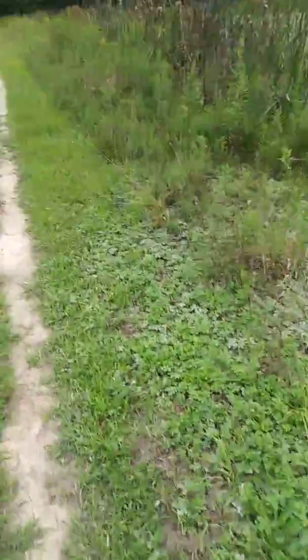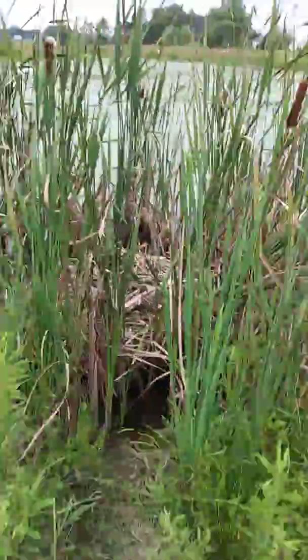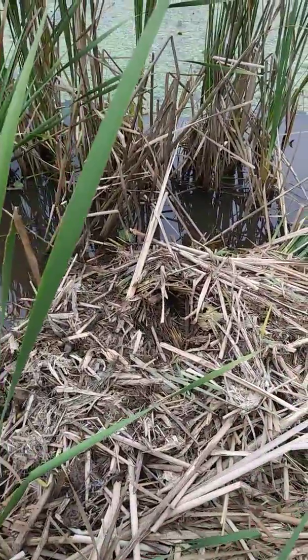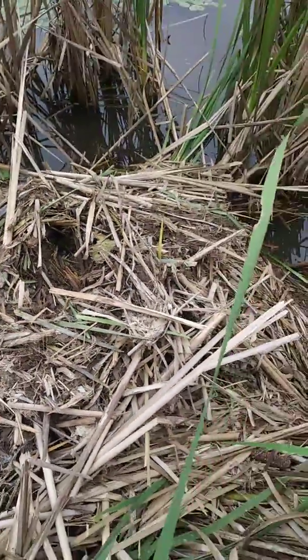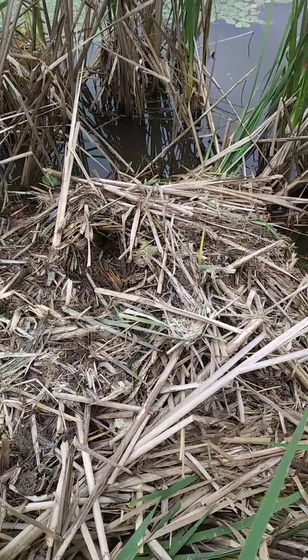And anyways, right here is a muskrat house. And I don't know if you can see all that green stuff. That's all the stuff that they cut down. They're packing it into their little hut.